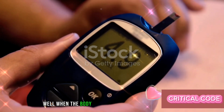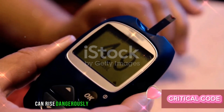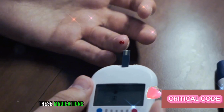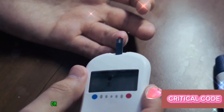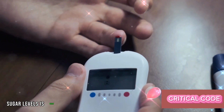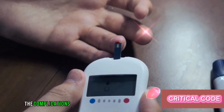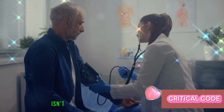Well, when the body fails to produce or properly use insulin, blood sugar levels can rise dangerously high. These medications help the body to either produce more insulin, use it more effectively, or sometimes even do both. This tight control of blood sugar levels is what helps to prevent or manage the complications associated with diabetes. However, medication alone isn't enough.